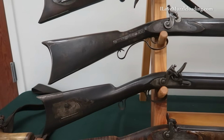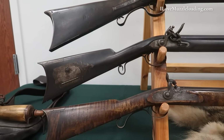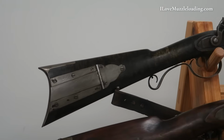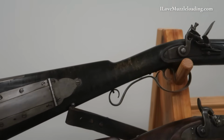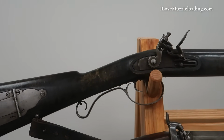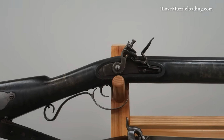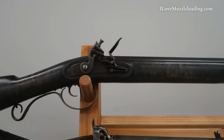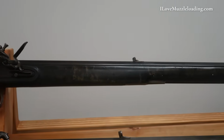And this top rifle is my rendition of what a rifle would look like during that period. It's a .54 caliber flint, and you can see it has a sling. And so I really think the early mountain men carried the rifles in a sling. It was handy. They were on horseback part of the time, but the barrel was a little shorter. It had a patch box, it had a flintlock, and that's my rendition.